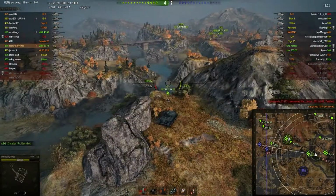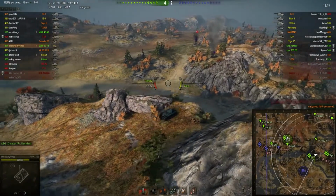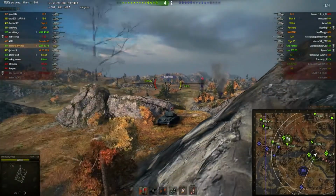Had to use a whole clip to do it, and did take one shot in return, but despite being a light tank, these things still do have decent hit point pool. You can see 900 hit points here.